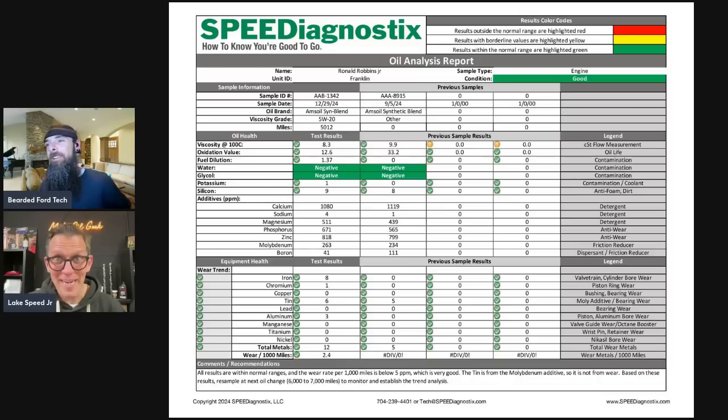I thought it was super cool. I can't wait to tell you about that. Yeah, that's awesome, and good to know. Okay, so we know that this is an ester blend to create that product, based on the oxidation value and that feedback.